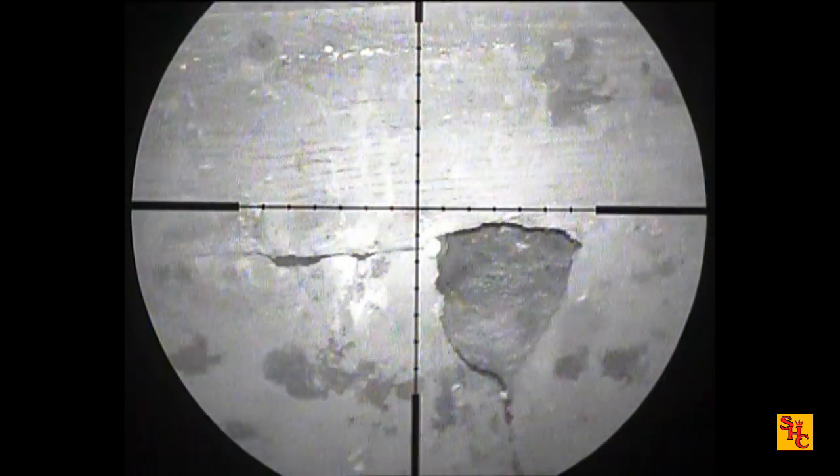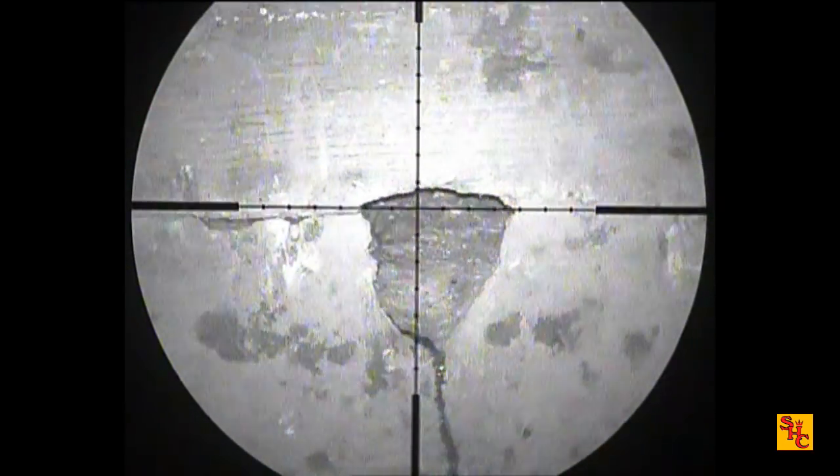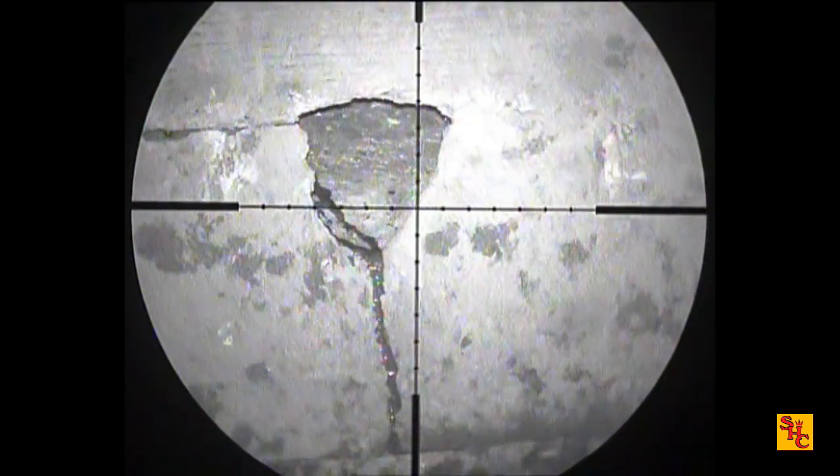That one there was one I spotted with a thermal. I did wonder if I got it at first, and the blood started to flow through the hole. It's pretty obvious. Terminators did what they said on the tin and terminated the rat.